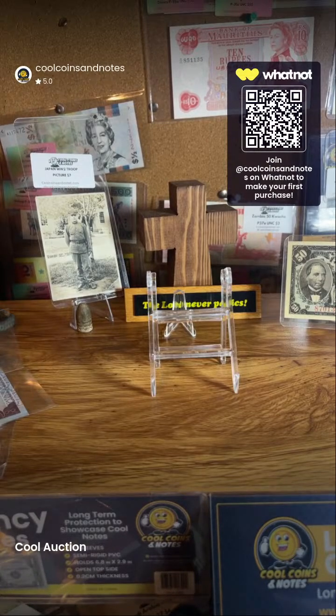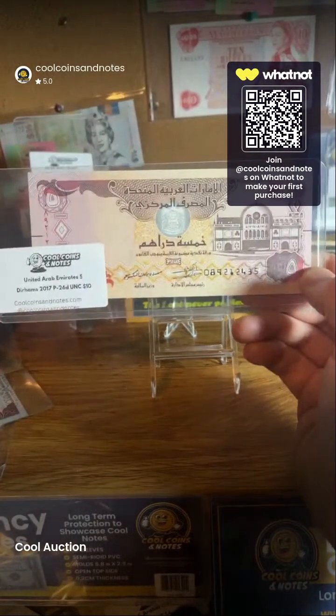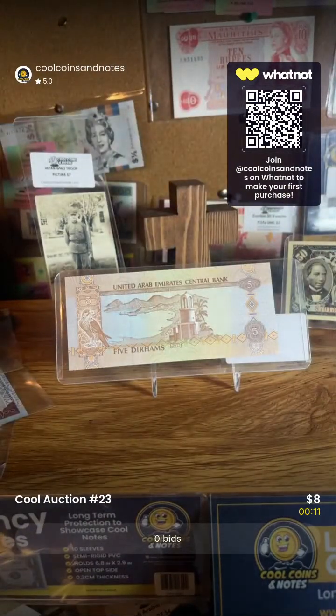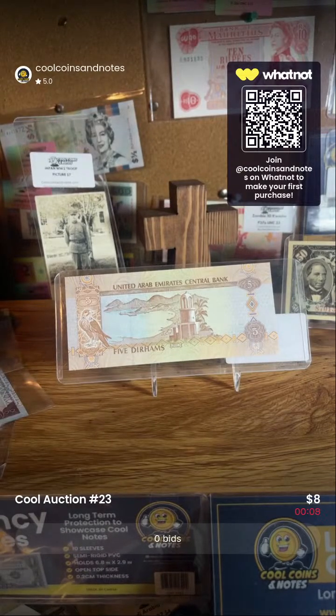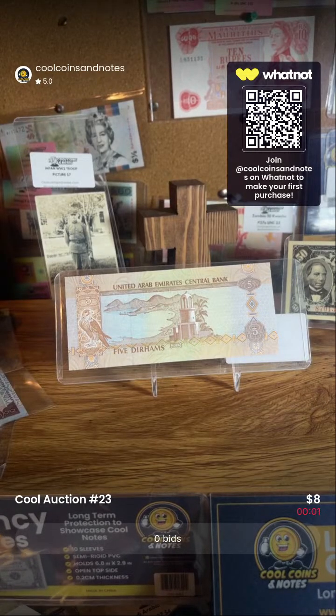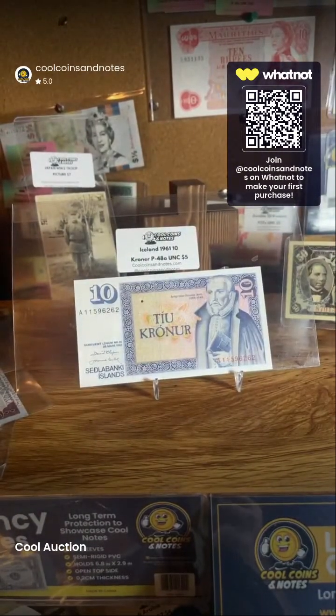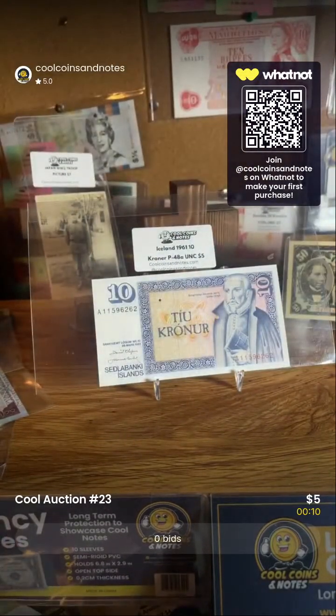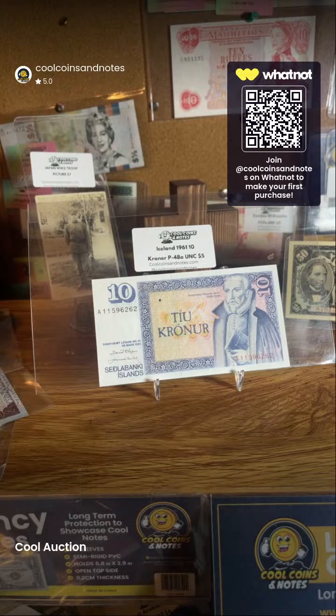Next up, we're going to do UAE. It's going to be a 2017 5 dirhams. We've got Iceland, Jordan, maybe. Iceland, 10 kroner. That one's 80, Danny. I have 115 on it, which is probably full on retail, but I wouldn't mind seeing it disappear. It is pretty sweet though. That's the only one I've ever seen.